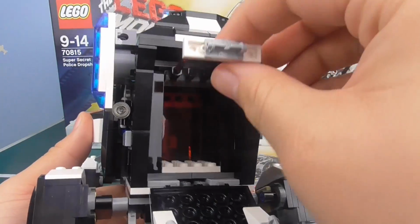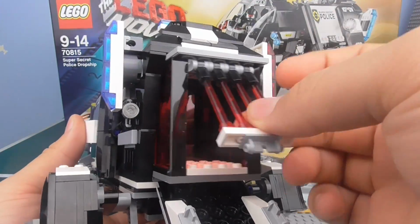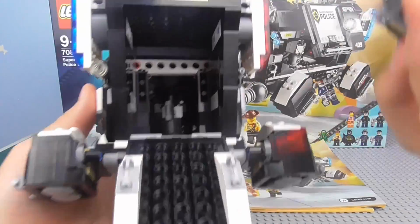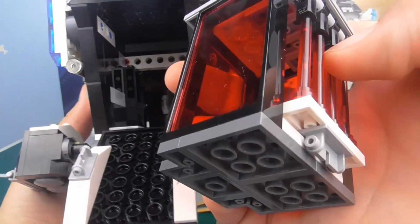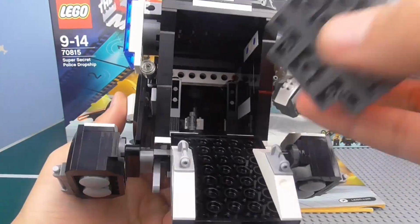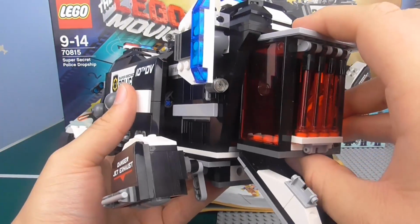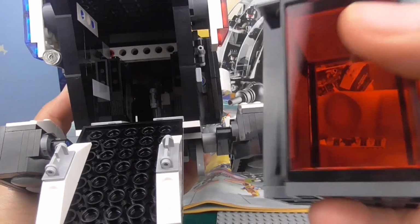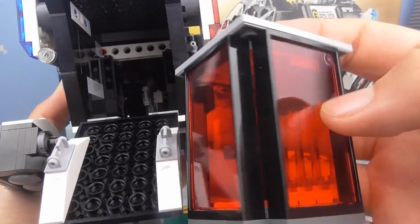Okay, let's not put Emmett. Okay, in fact, you can actually put it out, like so. It doesn't slide in, it does, but there aren't rails where normally you'd have with this thing. It literally just slides in, and it's so snugly tight, that's what keeps it in, rather than having proper rails. But yeah, you can see here, this is pretty cool.